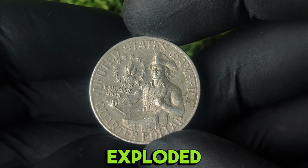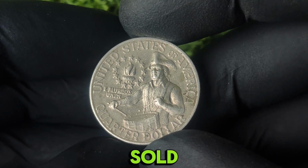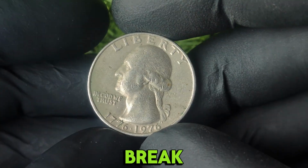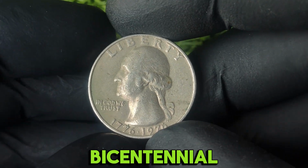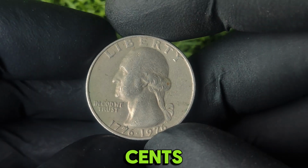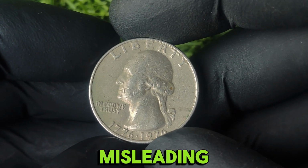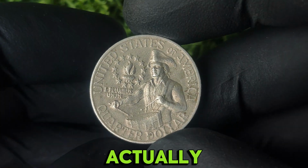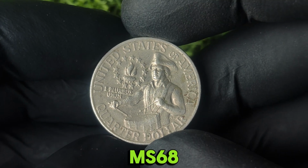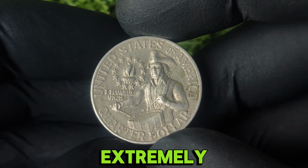Recently, headlines exploded claiming a 1776 to 1976 no mint mark quarter sold for $1.7 million. But before you tear through your piggy bank, let's break it down. Truth is, while some bicentennial quarters can be worth thousands, most are worth just 25 cents. The $1.7 million claim likely refers to either a misleading online listing possibly never actually sold, or a coin with a unique error and in pristine condition graded MS 68 or higher, and even then, reaching seven figures is extremely rare.